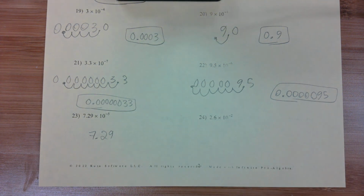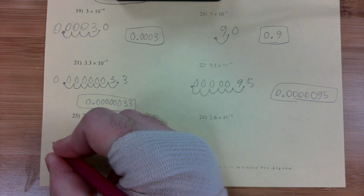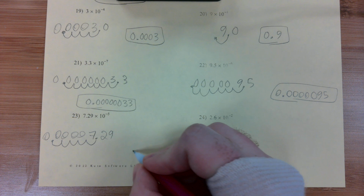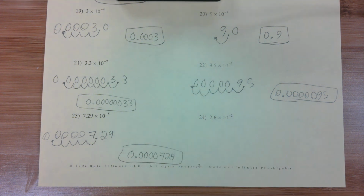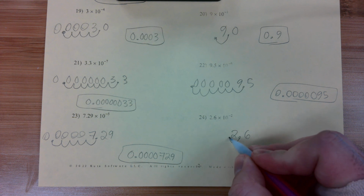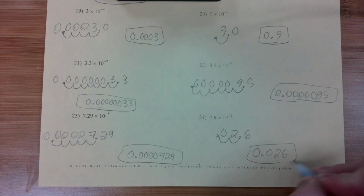Number 23, moving 5 spaces to the left. 1, 2, 3, 4, 5. 0.1234 zeros with a 729. Again, we're not rounding that up to 73. Keep it as 0.0000729. And then finally, we're moving 2 spaces to the left, 0.026.